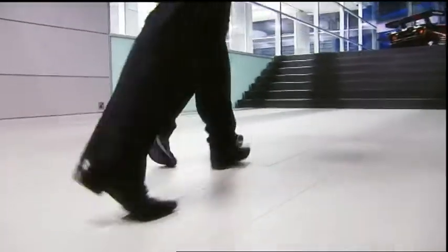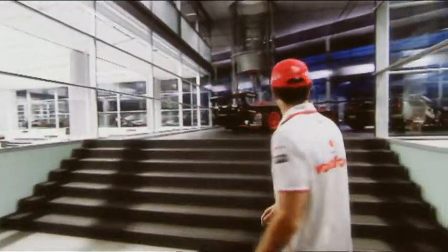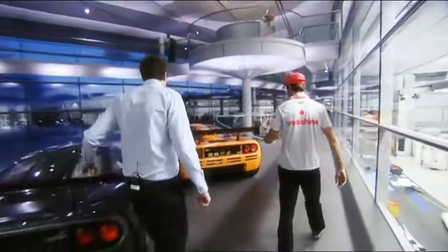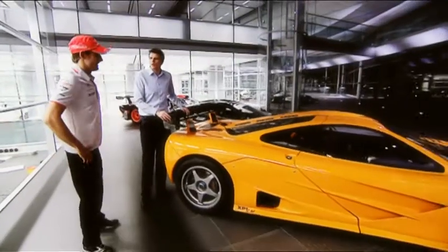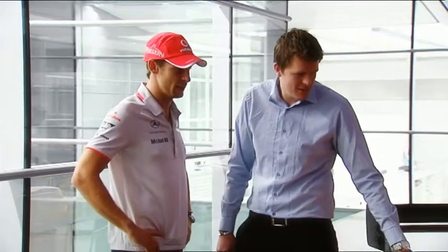We're not allowed to film over this side, just so you know. All the new bits of the. Use your body as a shield. Lewis Hamilton keen to get his hands on one of these. Yep. 3 world titles for McLaren. I know. I said to him that I'm going to ask for the same deal, and he wasn't very happy.